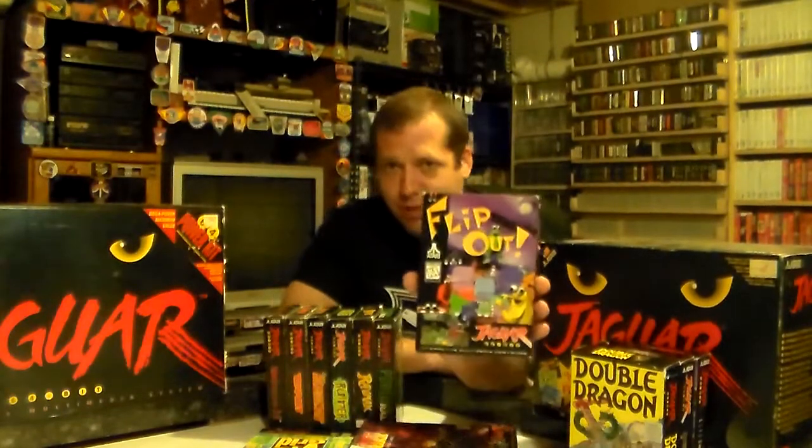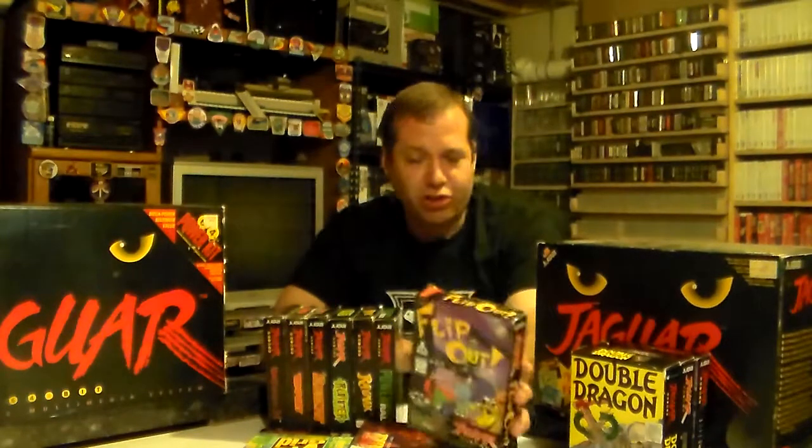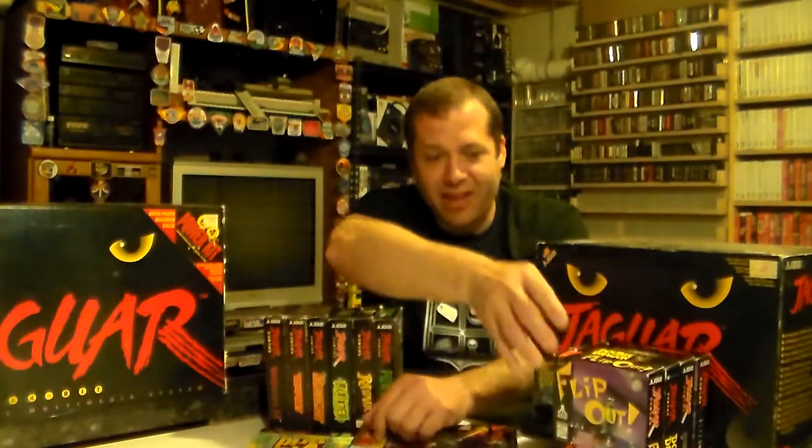Now here's a good game, Flip Out. This is a puzzle game where you flip tiles and match colors, and it starts off like a lot of puzzle games. It starts off easy, but it gets a lot more difficult. This is on your cheaper end. You could probably pick it up for about 20 bucks, and it's fun. I haven't really played a puzzle game like it. It's got little claymation characters and everything. The music's cool, the graphics are cool, and that's not a bad game to play.